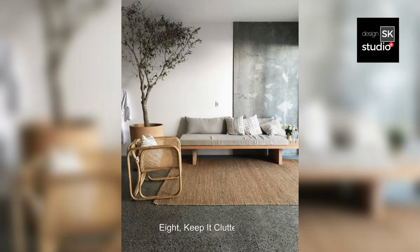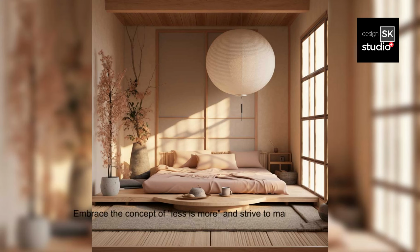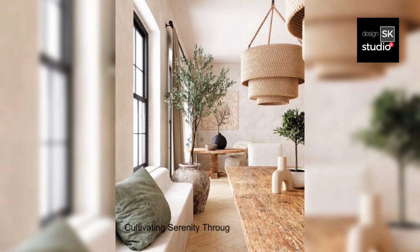Eighth, keep it clutter-free. Japandi style thrives on simplicity and minimalism, so resist the urge to overcrowd your space with unnecessary clutter. Embrace the concept of less is more, and strive to maintain a sense of openness and tranquility throughout your home. In conclusion, cultivating serenity through Japandi design.